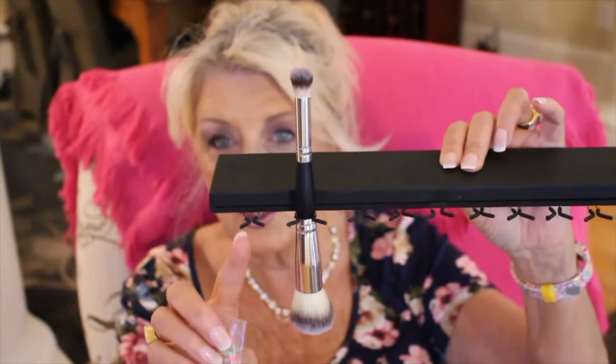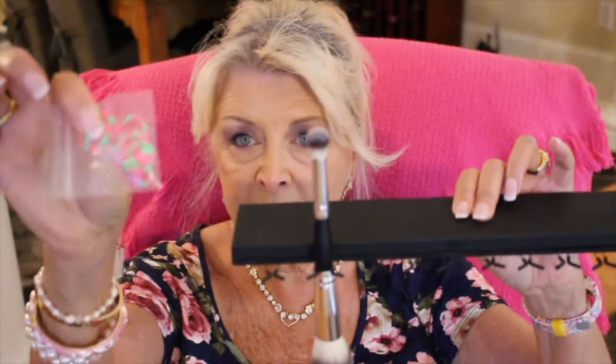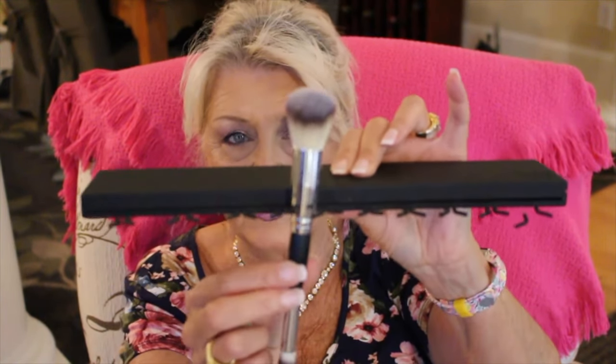And if the brush is too small, they provide you with some little rubber bands. And on my smaller brushes, I have had to use these, but the rubber band makes it grip. And you can just slide it out. You can use the in-betweens for bigger brushes. And that one is not quite, but you get the idea. And then you set this on a ledge somewhere. On your countertop is an ideal place.